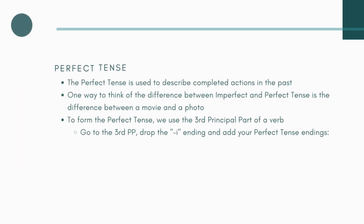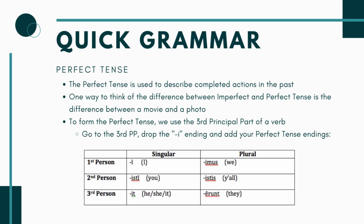Just to give you a quick review, right? Again, you want to read the grammar notes or watch my video, but the quick version is this. The perfect tense is another tense in the past, right? But it's talking about completed past action. So the difference I always tell my students between imperfect and perfect is the same as the difference between a photo and a movie.